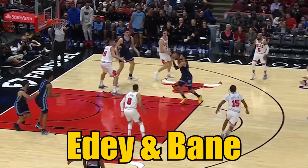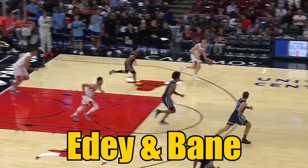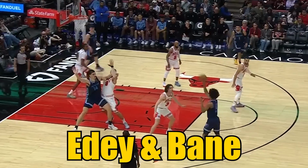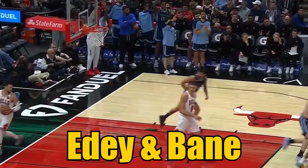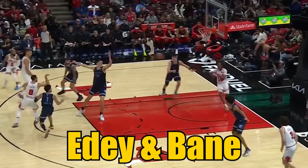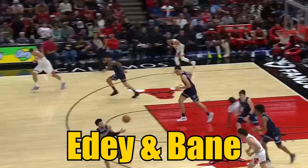Defensively, Edey's size will also play a significant role. With him patrolling the paint, Bane can be more aggressive on the perimeter. He won't have to worry as much about getting beaten off the dribble, knowing Edey is there to help protect the rim. This defensive strategy allows Bane to disrupt passing lanes and create turnovers, leading to fast breaks. Bane's quick hands and ability to read the game are going to shine when he knows Edey has his back.